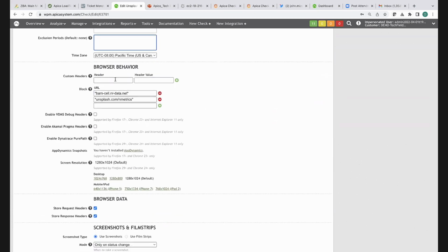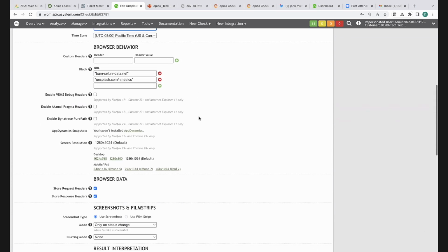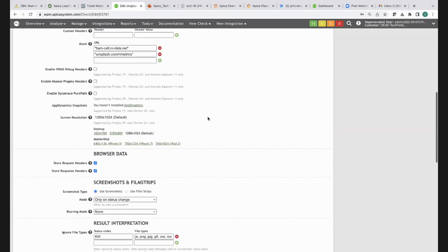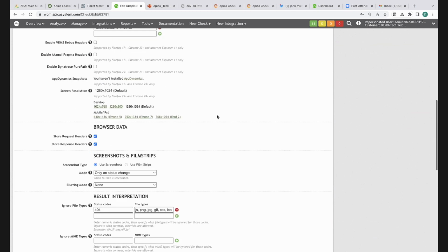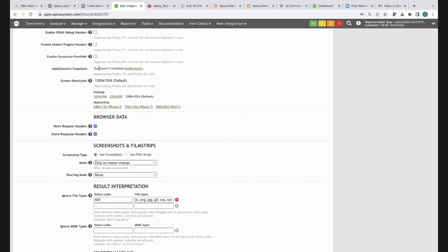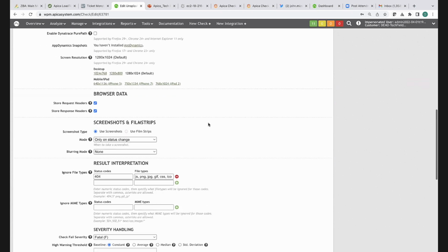You can add custom headers to your scripts if you want to track this downstream in an APM tool or something like that, or to identify the data coming from the Apica synthetics. You can block specific URLs that we have touched a little bit on. And then we have some integrations directly here on the check level. If you want to pull back Akamai headers, you want to trigger a PurePath in an APM tool or things like that to tie that together. You want to create snapshots in AppDynamics, for example.